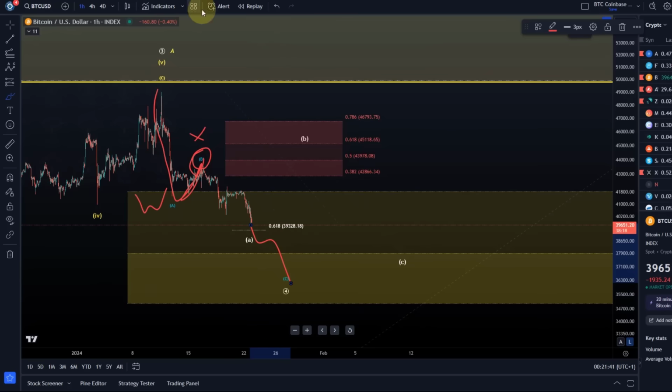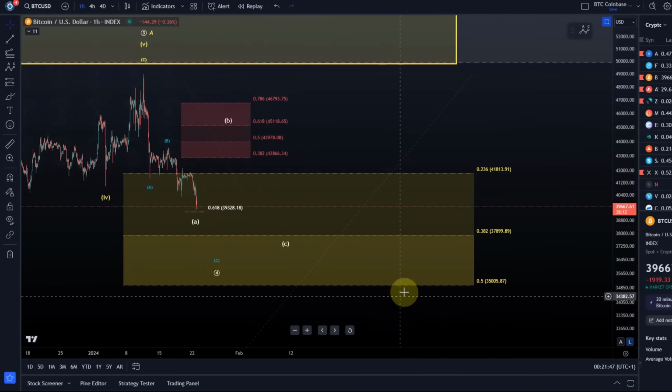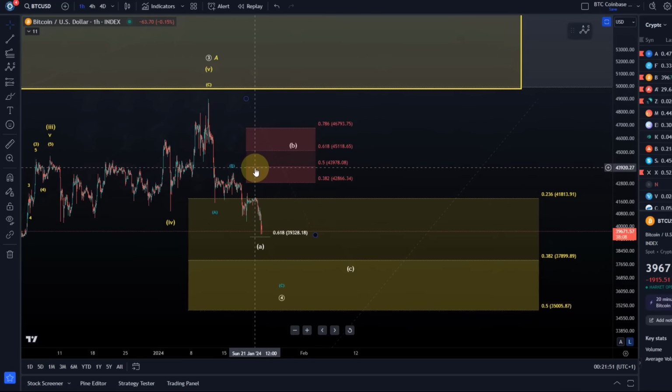But bear in mind that the market still has plenty of space in this current wave 4 correction. It can still go down to 35K if it needs to. But obviously the closer we get to 35, the higher the probability that it's going to break.